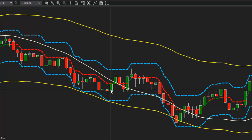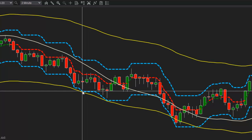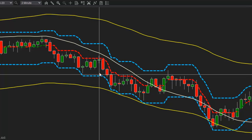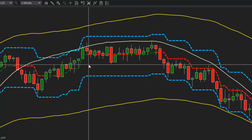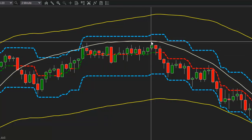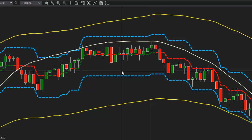All right, there's another one. It pushed the blue line down. Also, it's far away, couldn't close down. There's a pullback. This one was a little bit close, this one close. Let's see over here. There's a green one hitting halt. It's far away from here. And there's a nice pullback.